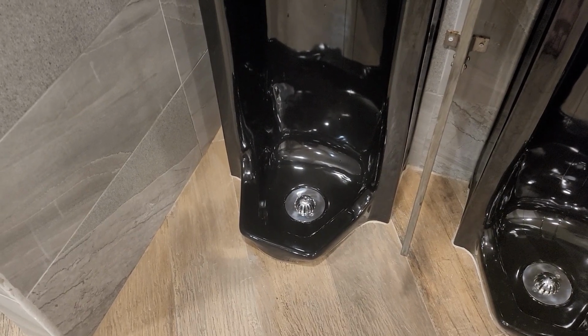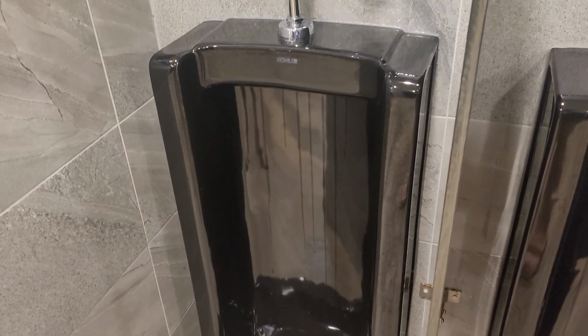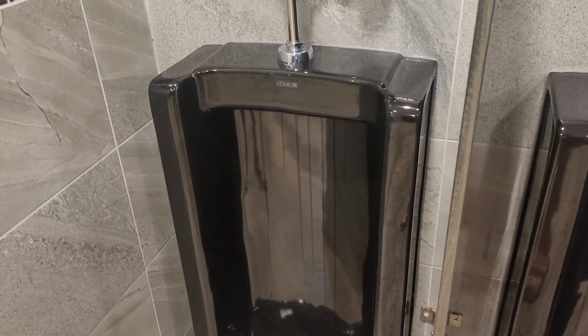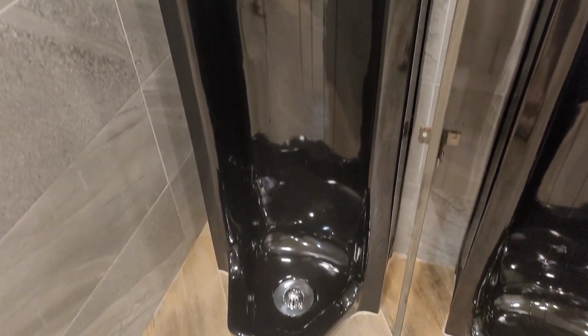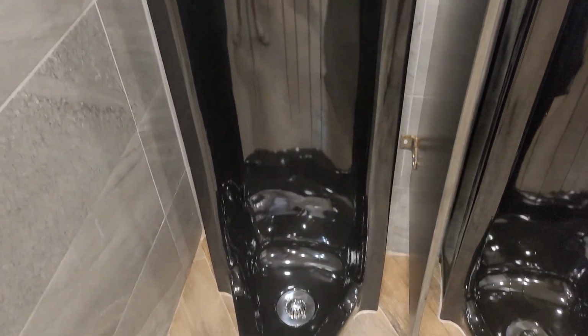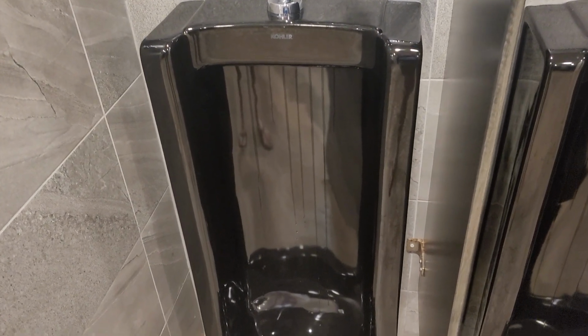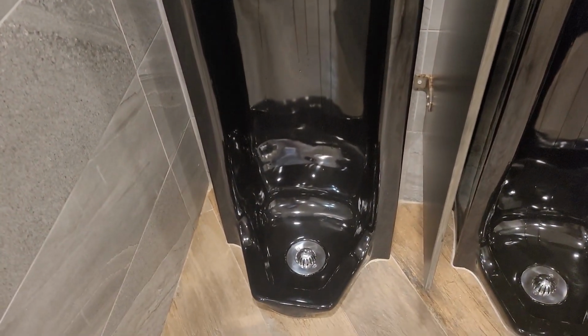The Kohler Branham urinal, a classic stall urinal that's been around for ages. Did you know there was a third generation? Well, you're looking at one right now. You see, the Kohler Branham has had a bit of an interesting history. Ever since its first generation, it's basically a standard China knockoff.